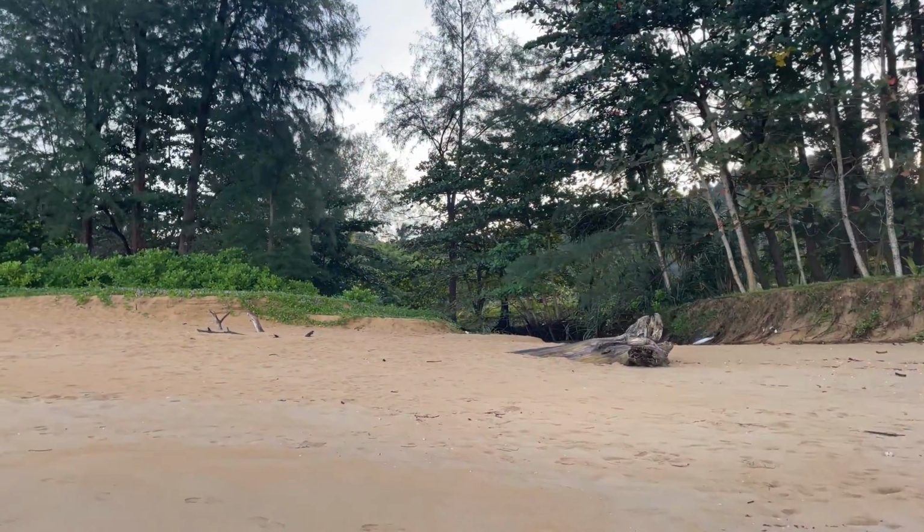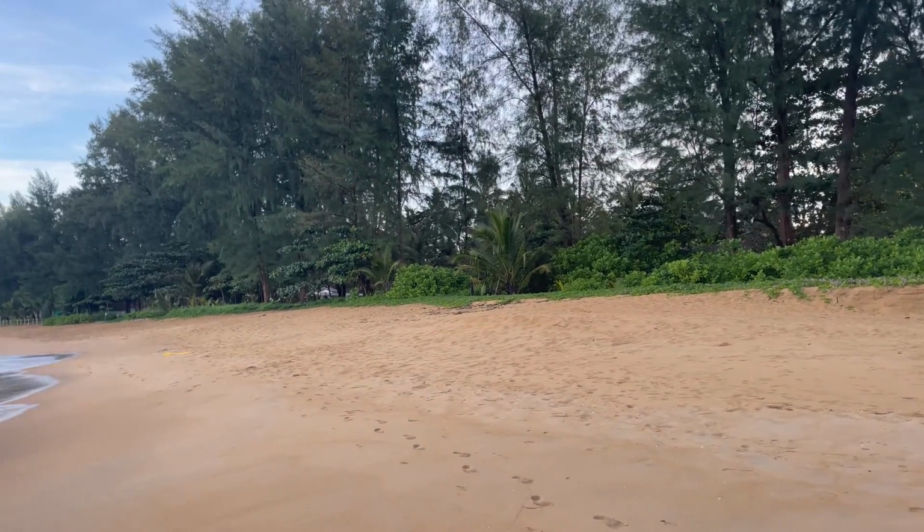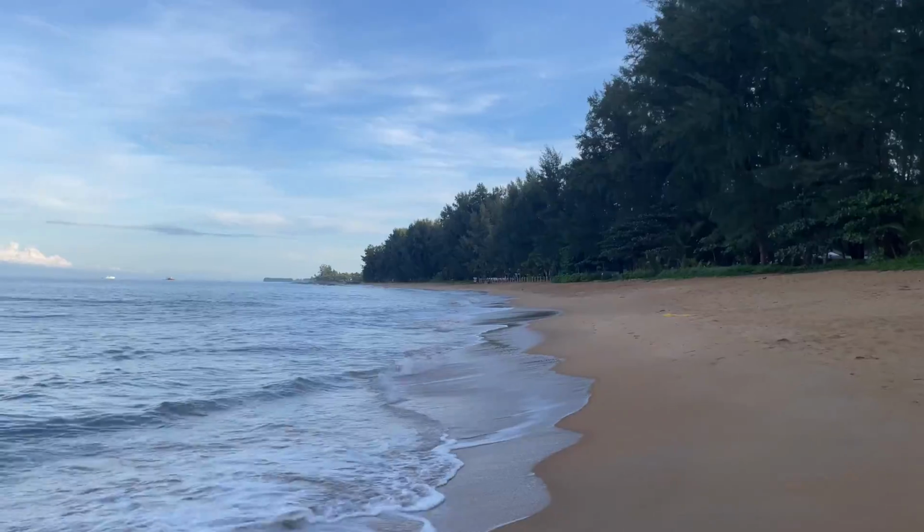So anyway, this place is just brilliant. This beach is fantastic this morning. So I'm going to keep walking around here, and then in a bit I'll break out the drone and fly it around and see if I can get some cool shots of this place. This is the little jungle behind the beach, and then you have all these resorts that are just nestled in amongst the trees. Yeah, this is great.